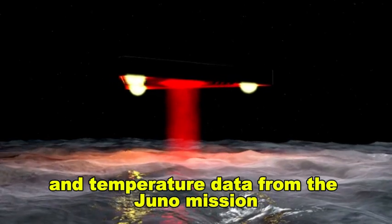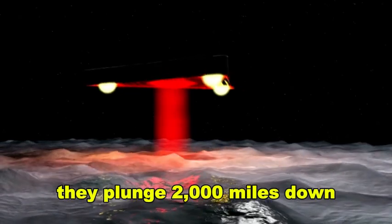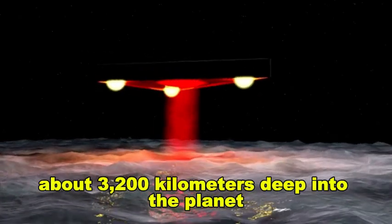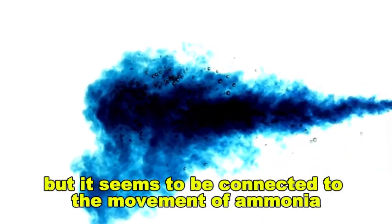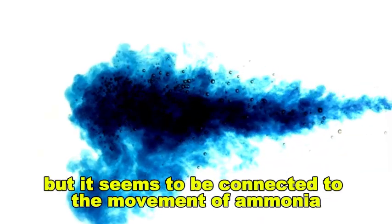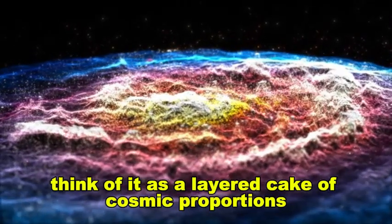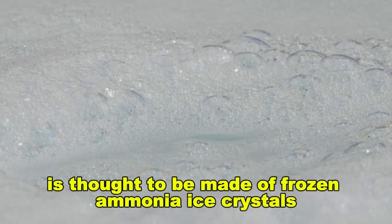Data from the Juno mission shockingly revealed that these jet streams aren't just skin deep. They plunge 2,000 miles down, about 3,200 kilometers, deep into the planet. We still don't know the exact mechanism driving them, but it seems to be connected to the movement of ammonia gas deep within the atmosphere. Think of it as a layered cake of cosmic proportions. The highest layer, giving Jupiter its pale, creamy colors, is thought to be made of frozen ammonia ice crystals.